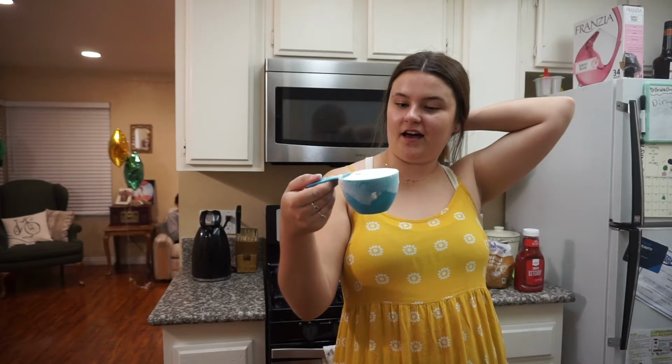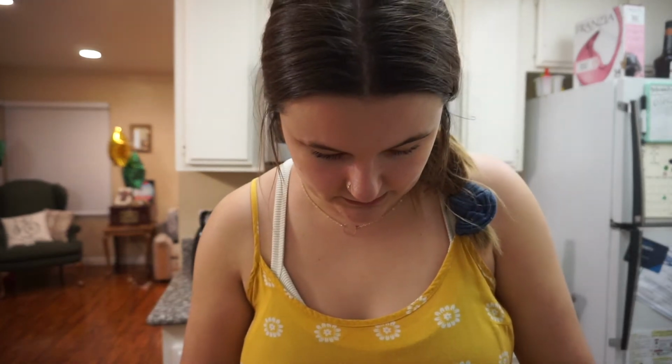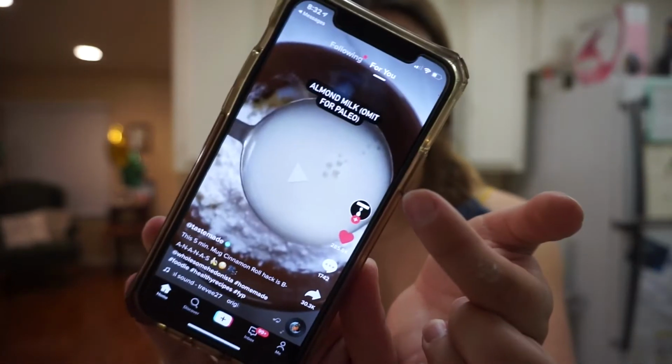I feel like a cup might be too much now that I'm looking at it. Let me add half and see what it looks like. Okay, yeah, I'm gonna stick with half of that because it already looks very floury. And then it looks like a tablespoon of baking powder. It's like this size. So that's what I'm going to guess.